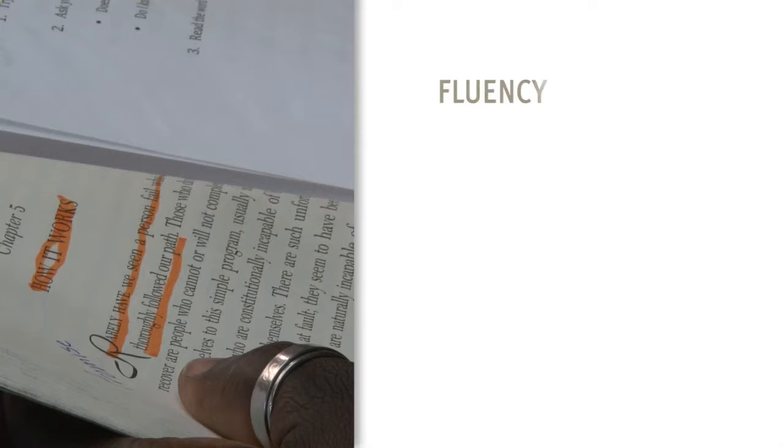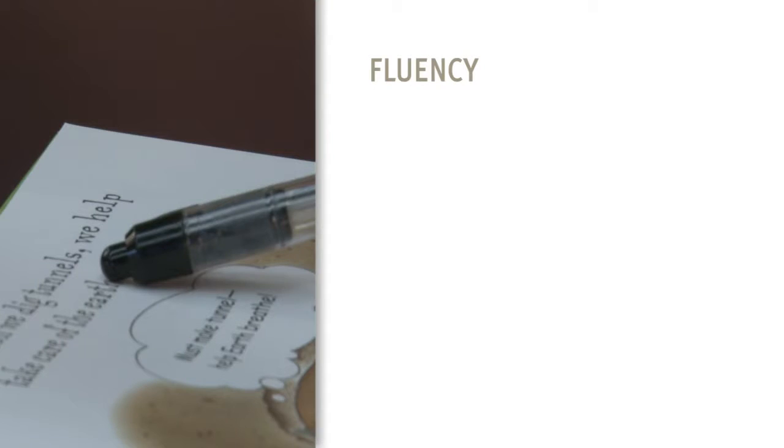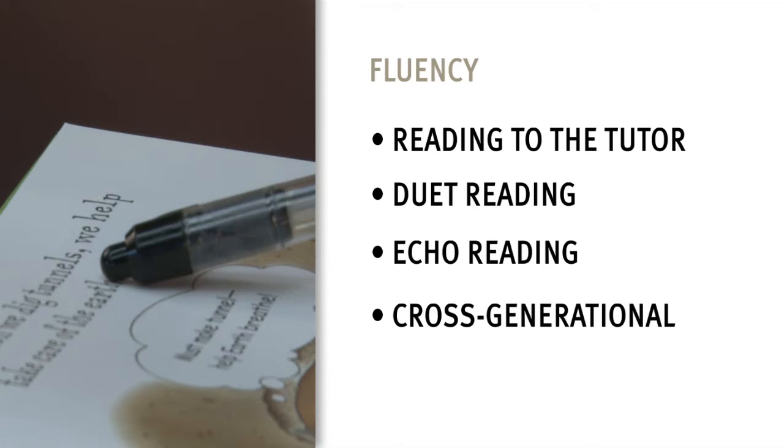Fluent reading is necessary for comprehension. Guided, repeated, oral reading helps improve fluency. You'll see a learner and a tutor practice this strategy in 5 different ways: reading to the tutor, duet reading, echo reading, cross-generational reading, recorded reading.